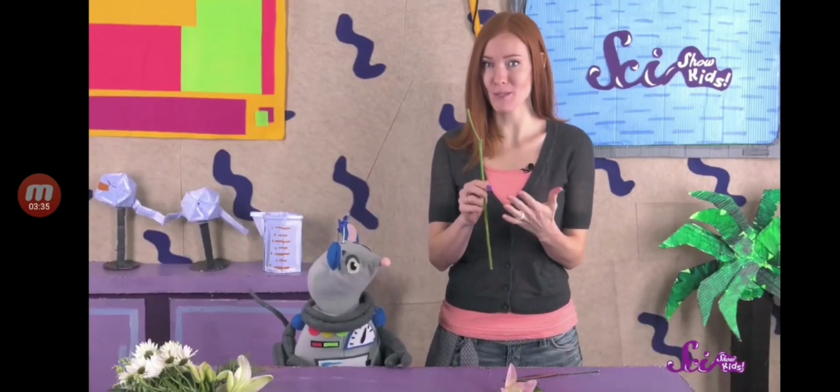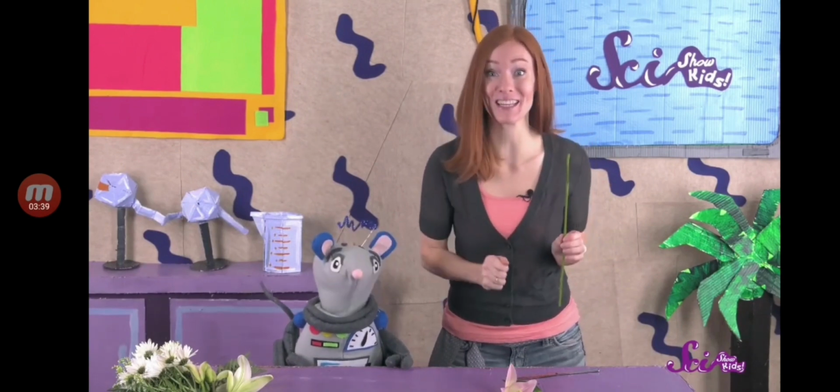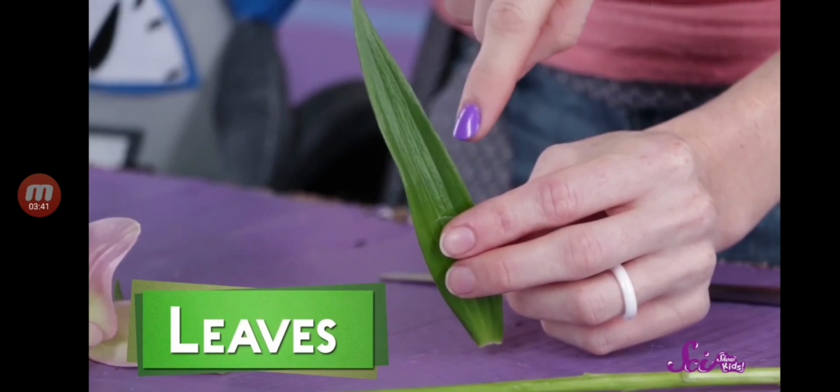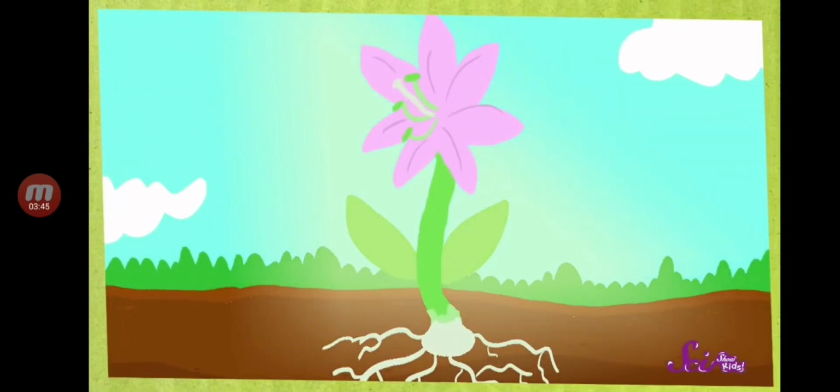Another one of the stem's jobs is to bring food from the leaves to the flower. So let's look at the leaves next. Leaves grow out of the stem, and they're full of green stuff called chlorophyll. When the sun shines on the leaves, the chlorophyll turns sunlight into food for the plant.